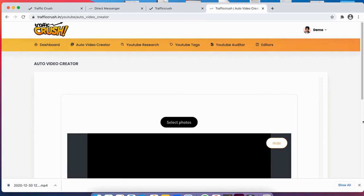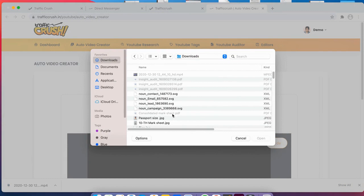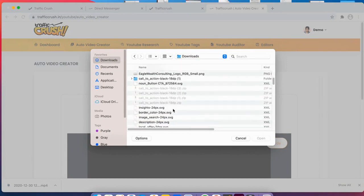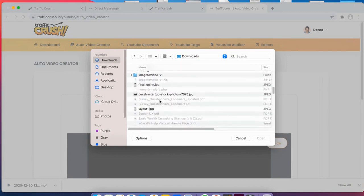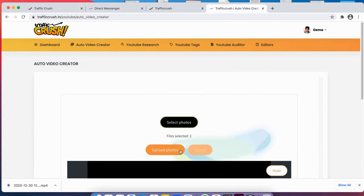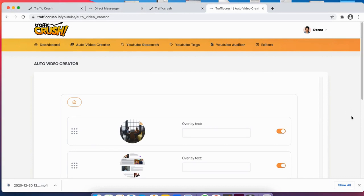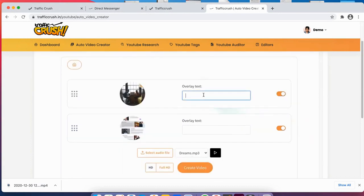using the images from your desktop. Just select the photos, select the images you want to upload. I'm going to select some of the Pixabay API images and I'm just clicking on upload photos. The photos are going to upload. It will take a few minutes. Yeah, it has uploaded. See, now you can just add some text.